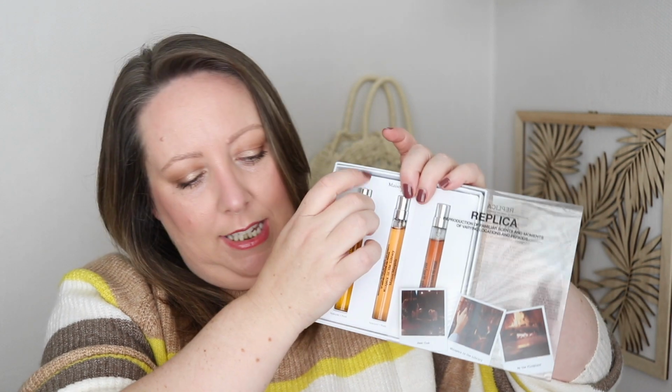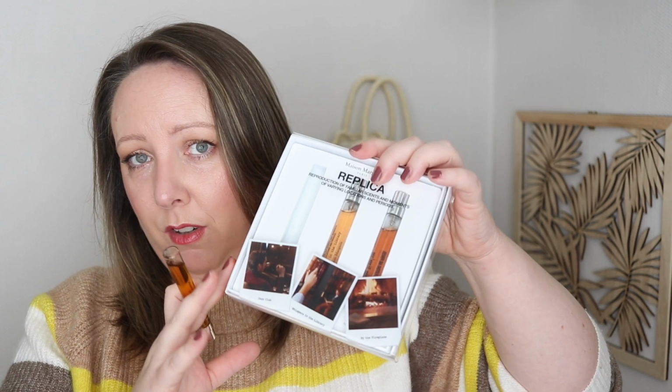So the other day I brought out Jazz Club. Sorry, it's a spritz version. So you press it like this and you get a decent amount in there. How much do you get? 3 by 10 mils. I can't remember how much this was. As I said, it was a present, or else I bought myself last Christmas in Arnott's. Keep an eye on the Arnott's website. Actually, they're not always on the Arnott's website, so you might have to go in store, or keep an eye on the Maison Margiela website itself. I think Cult Beauty might do these as well.